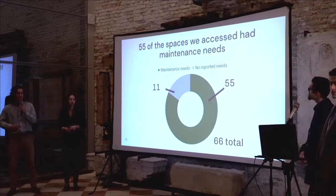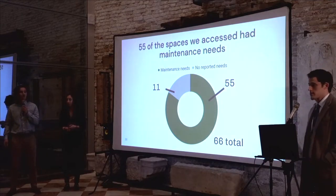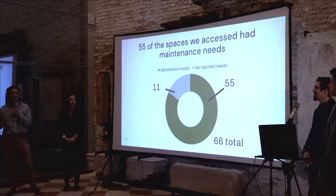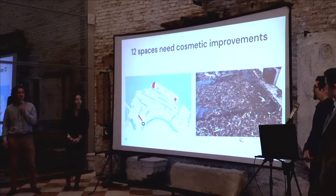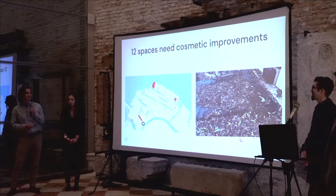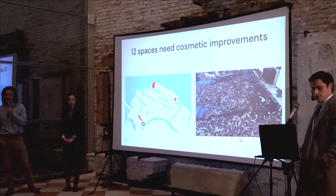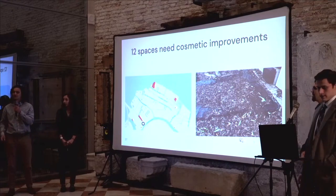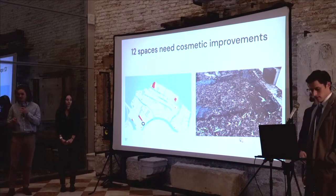Looking into these maintenance needs, out of the 66 in total that we were able to get access to, we documented that there were 55 different spaces that had maintenance issues, some of them having multiple maintenance needs within them. So 12 of these green spaces needed cosmetic improvements, and as you see in the picture on the left, we have a visual map of all of the areas in red that were in need of these cosmetic improvements. Some of these being that there was not enough mulch to cover an area, but we wanted to look less into these types of maintenance needs due to the fact that it is wintertime and maintenance issues such as these wouldn't be as in cycle as other needs.